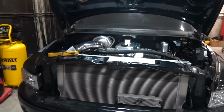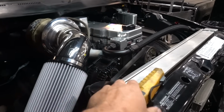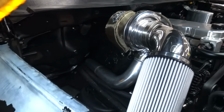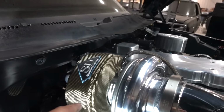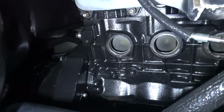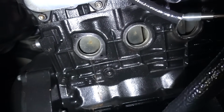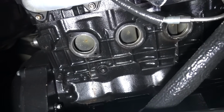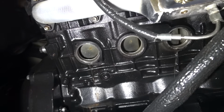But anyway, what are we getting into on the second gen that I need to let you guys know so it doesn't happen to you? So what we're doing here, we are on the passenger side of the engine block. We got a new turbo on here. We got our stainless diesel blanket there. We have got our freeze plugs out of the side of the engine here because they have just been leaking ever since we got the truck, and we never really changed them out, but they've just been leaking and leaking.